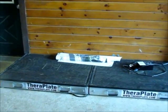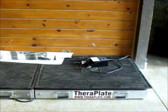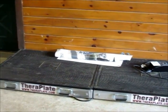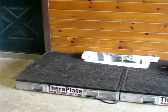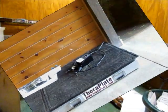Another rehab option that we have is the TheraPlate. This is exceptionally useful for horses that have had surgery and also soft tissue injuries.